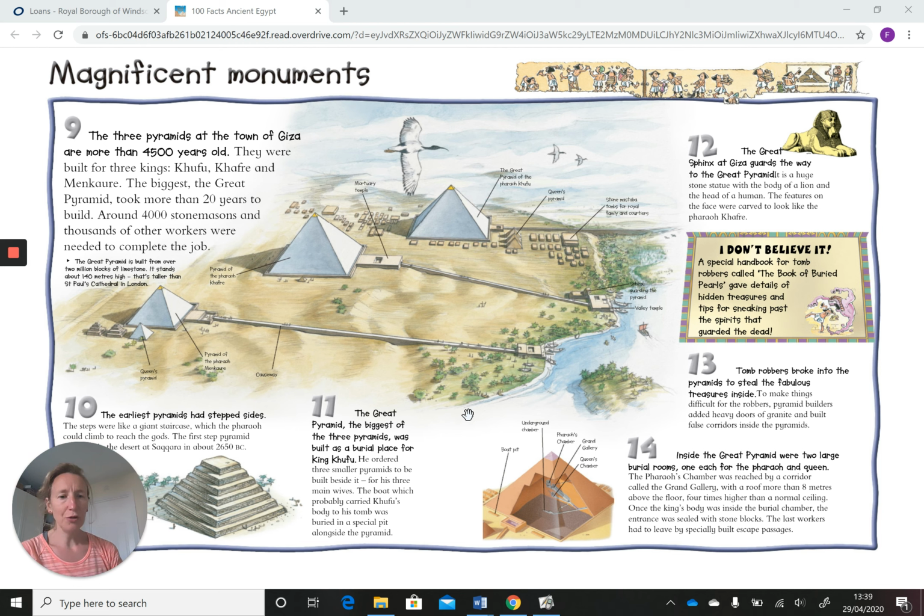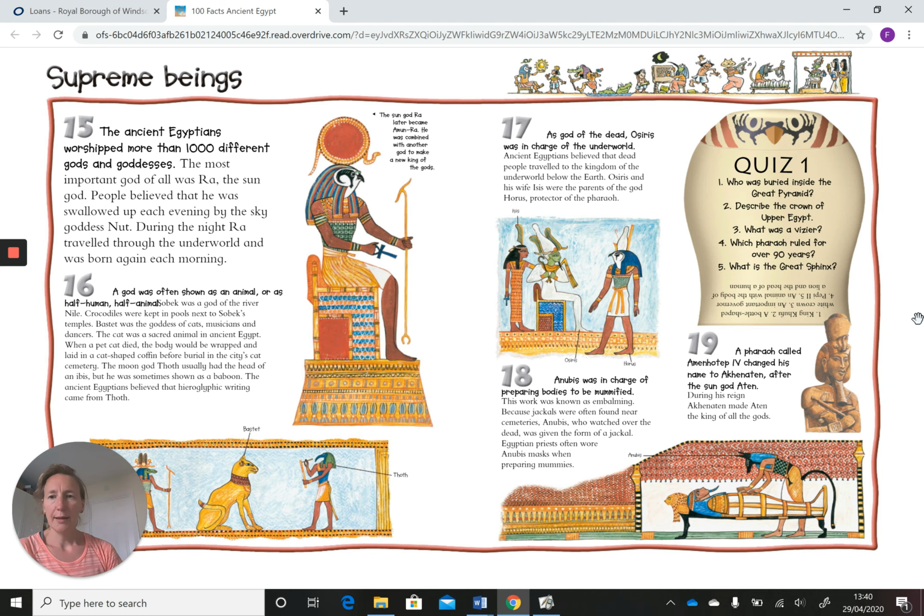13. Tomb robbers broke into the pyramids to steal the fabulous treasures inside. To make things difficult for the robbers, pyramid builders added heavy doors of granite and built false corridors inside the pyramids. That sounds quite exciting, but you could probably get lost in some of these pyramids. Number 14. Inside the Great Pyramid were 2 large burial rooms, 1 each for the pharaoh and queen. The pharaoh's chamber was reached by a corridor called the Grand Gallery, with a roof more than 8 meters above the floor, 4 times higher than a normal ceiling. Once the king's body was inside the burial chamber, the entrance was sealed with stone blocks. The last workers had to leave by specially built escape passages. You wouldn't want to get lost in there.